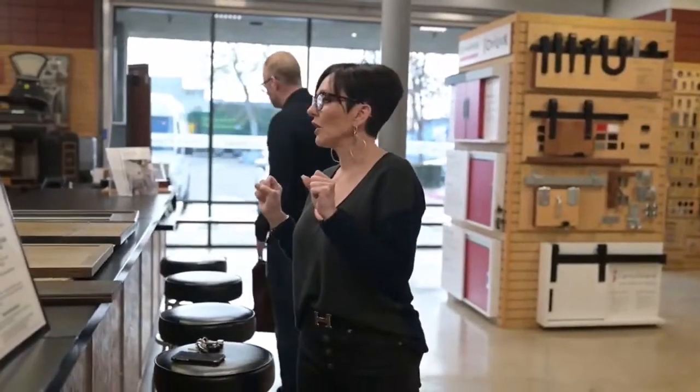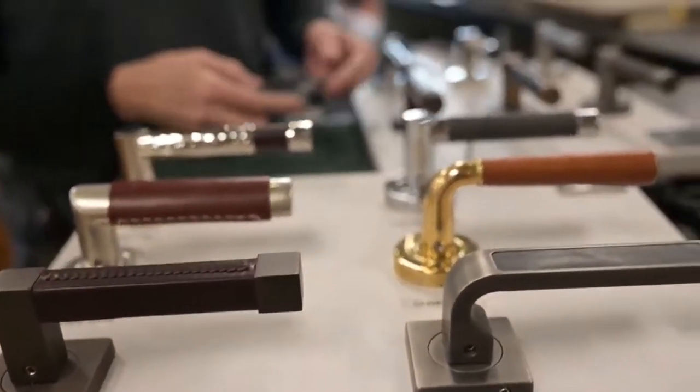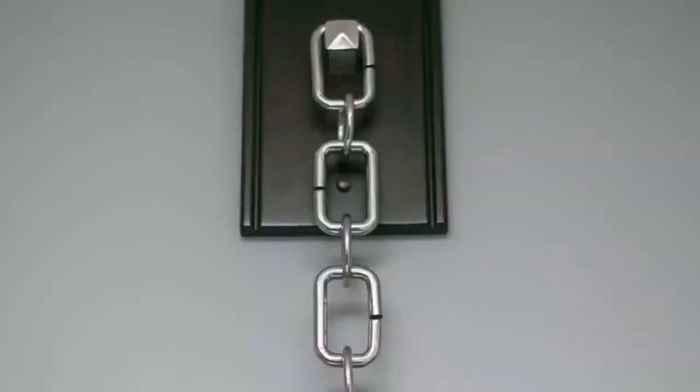I was looking at door handles for another project, the beach house. Pretty? Perfect match. Do you like that one with it? Very much.